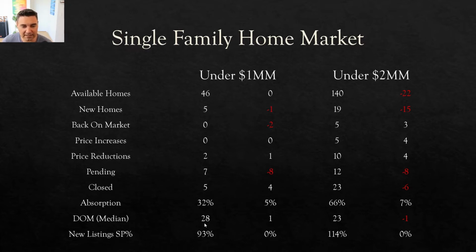Days on market is still under 30 days. So that's where it's like, it's still pretty hot, but not super hot. But look at this. Look at this 93%.